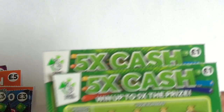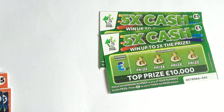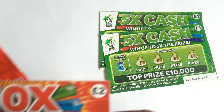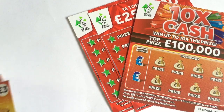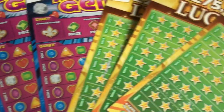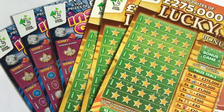Hi, guys. Okay, I'm back with the cards. So when I worked it out, it's £61 worth of cards, not 60. So the two £1 cards, I decided to go for two five times cash. The three £2 ones, two 250 red, and one 10 times cash. I had 6 £3 ones, so I just split it in half: 3 instant gems and 3 lucky bonus.